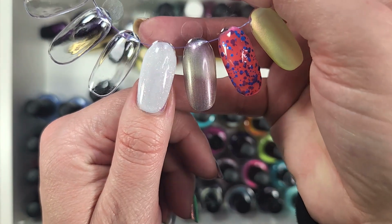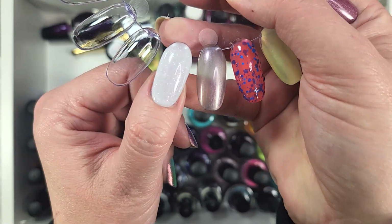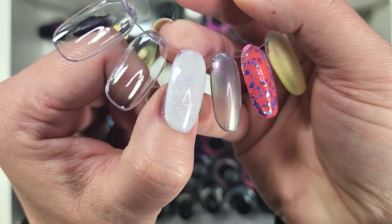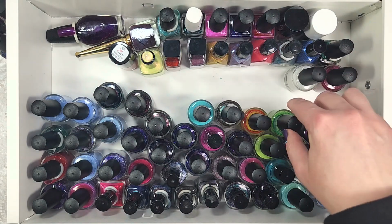All right, so there it is in 2 coats. And yeah, that's definitely meant to be worn on its own. This has some beautiful pink sparkles in it. I think there are a few smaller flakies in there as well. So we're going to hold on to that as well.